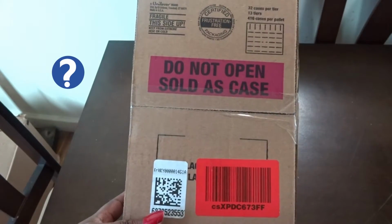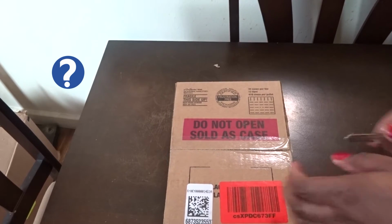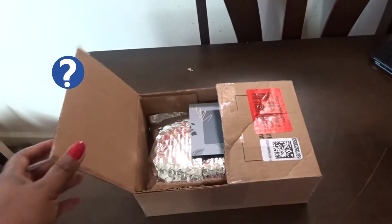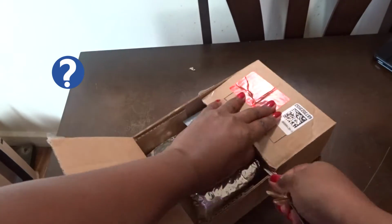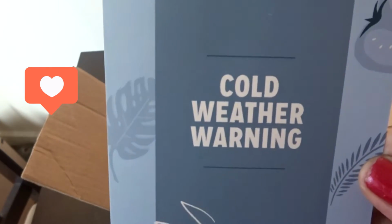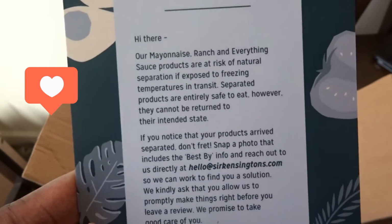Not open, sold as case. Okay. Oh, this is cute. I love it. This is super cute for cold weather morning. This is salad dressing.